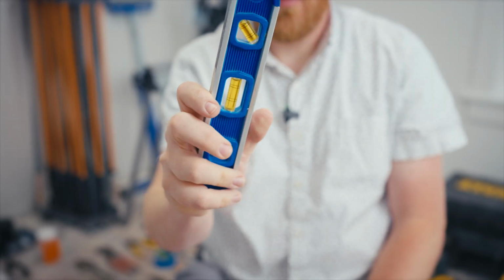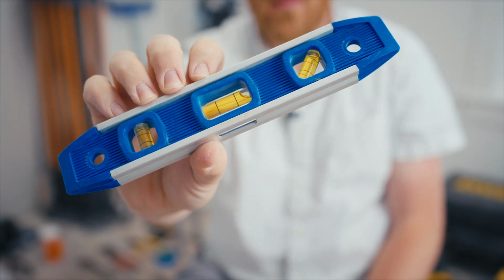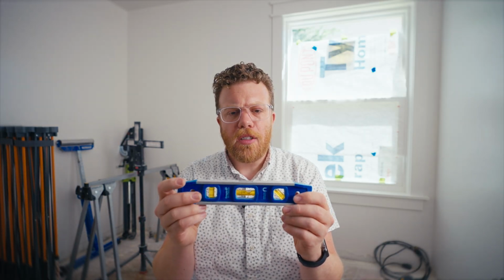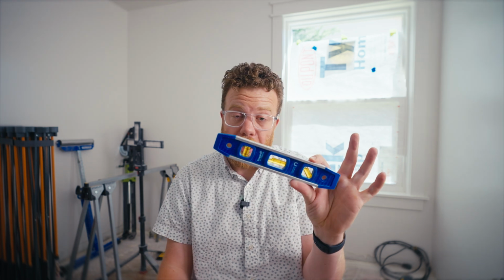I have a couple different levels, but really this torpedo level is super useful for anything around the house. It's a little small for doing framing and such, but you can get by and do a halfway decent job. A 4-foot level will be a lot easier for that too.